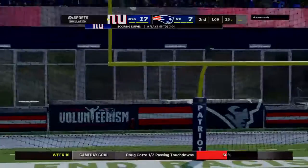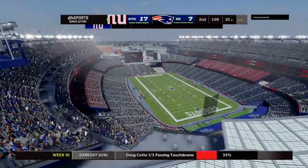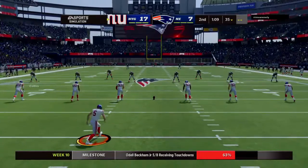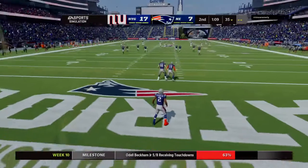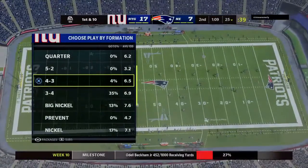Extra point try good by Gano. And his guys will take a 10-point lead. Gano now following the touchdown here to kick it away. And this will be a touchback as that sails over the end line.